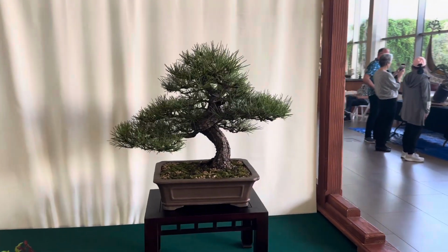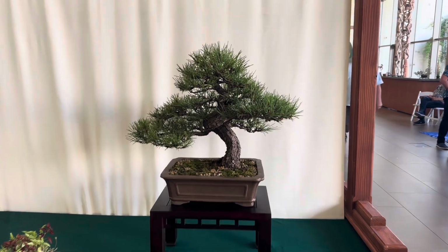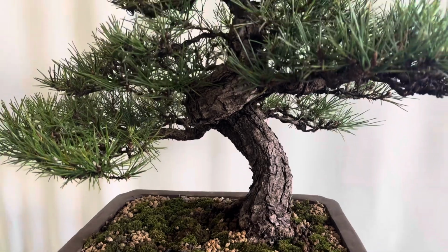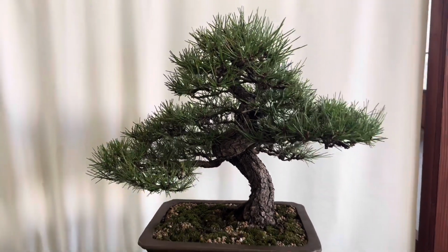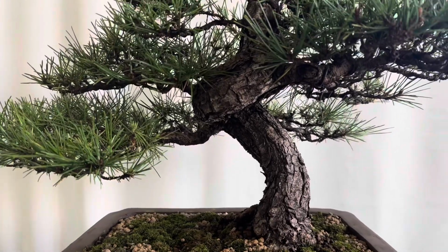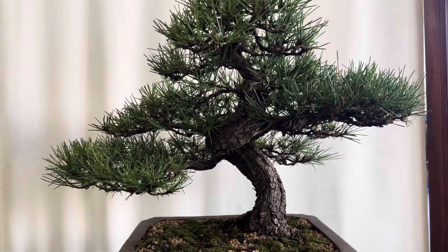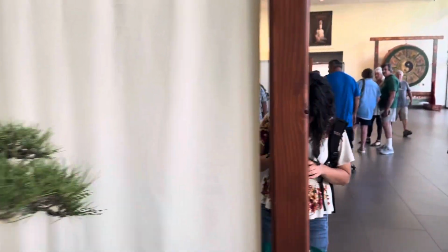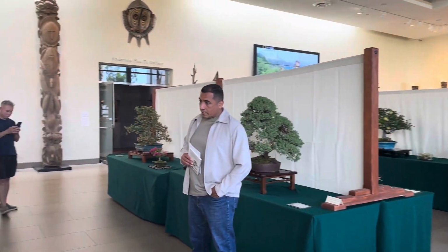Quick black pine, nice even needles, really nice bark on that one. Probably, my guess, 10 years old, 20. Nice needle padding. Again, the wire edge is okay for a display tree. It looks like it's been on there for a while and has aged really well, so you can't really tell there's actually a wire on that one. We go down another row.